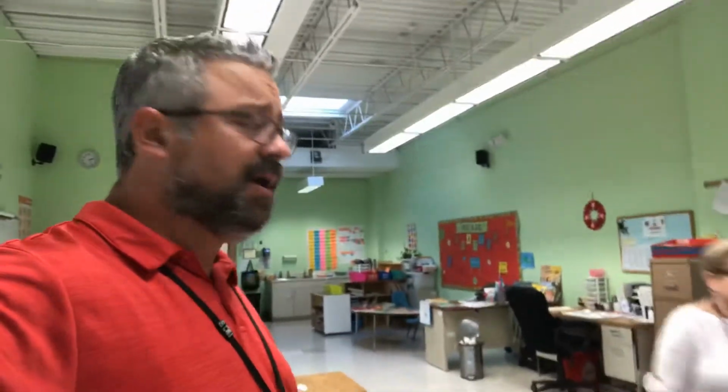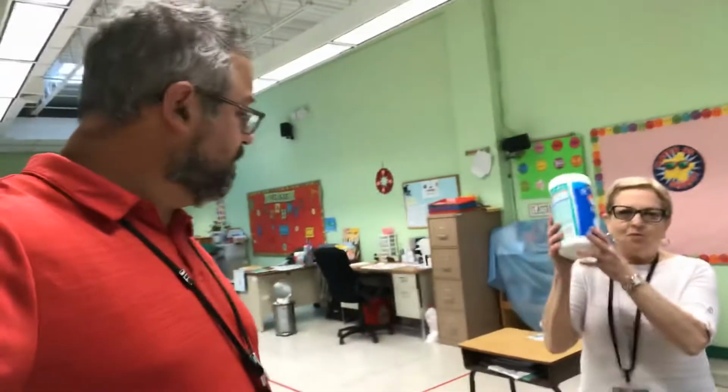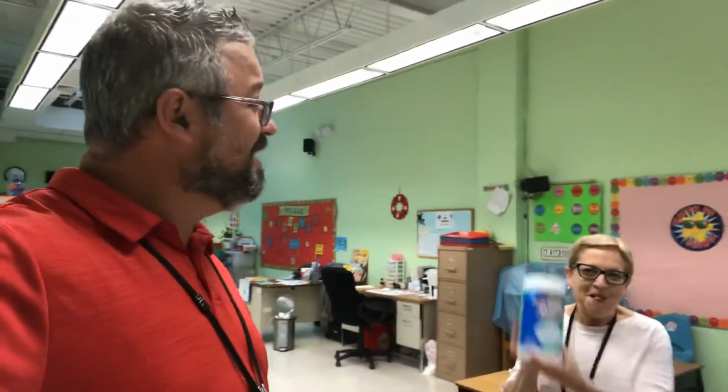One important thing that we're doing each and every day is wiping down the tables and the desks and the chairs before we go home each day as well. After they eat their lunches, we wipe them as well. And we're sure to use, we love our Clorox wipes. You had to give it the plug. So yeah, really good stuff for killing those germs.